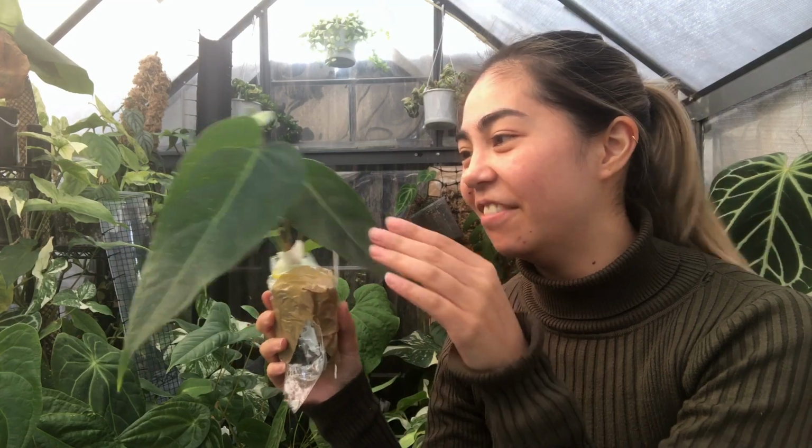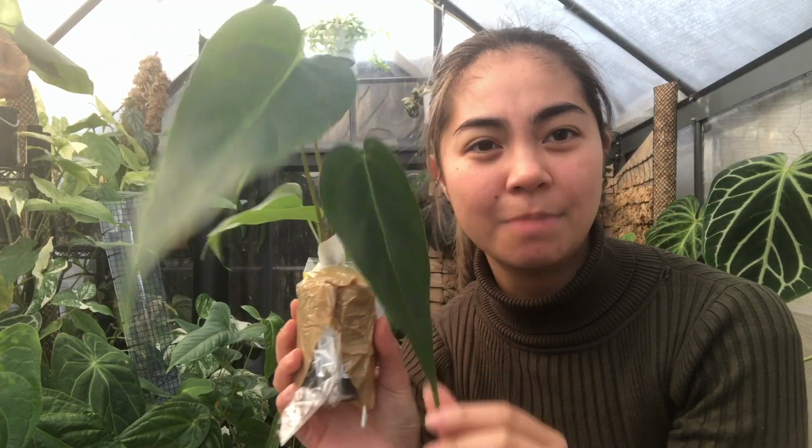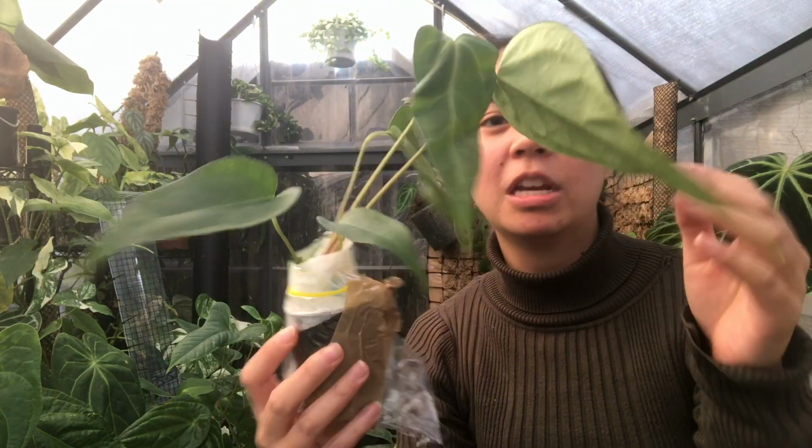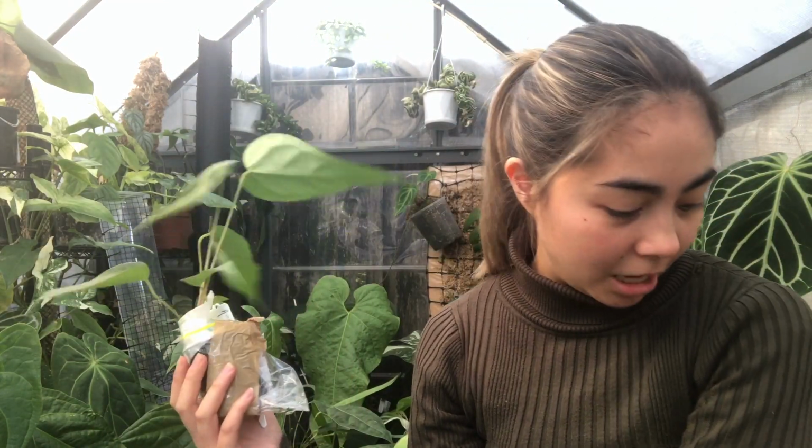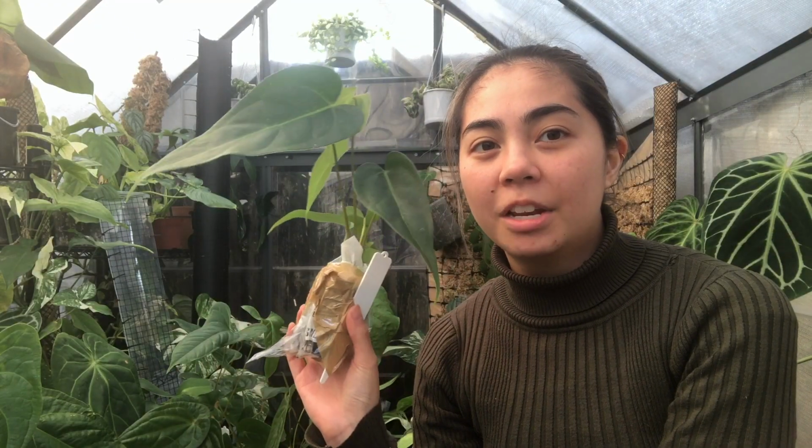So long. I love it. Even that looks more like a warocqueanum to me. Like, the shape is so elongated. So I'm going to put these in some tubs. I'm going to keep them very humid and slowly acclimate them for the next couple of days.